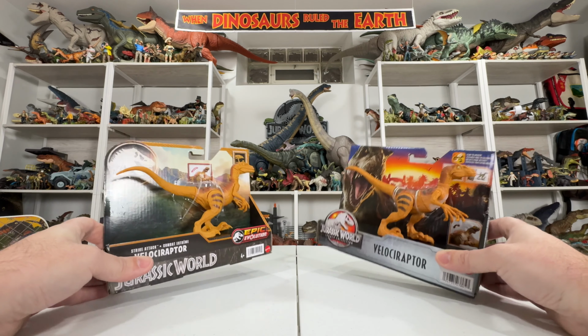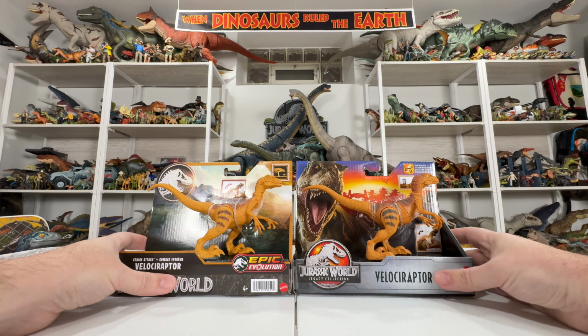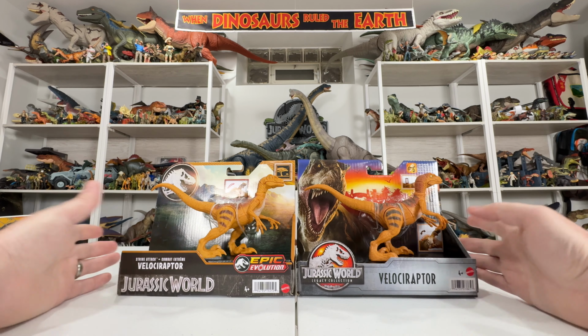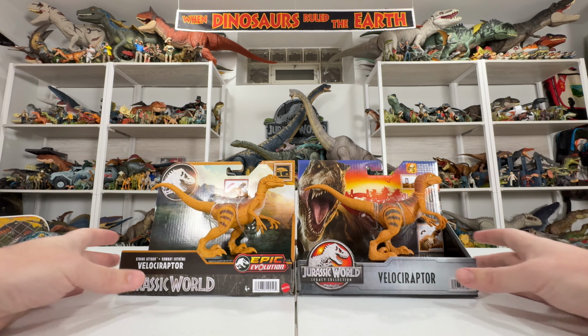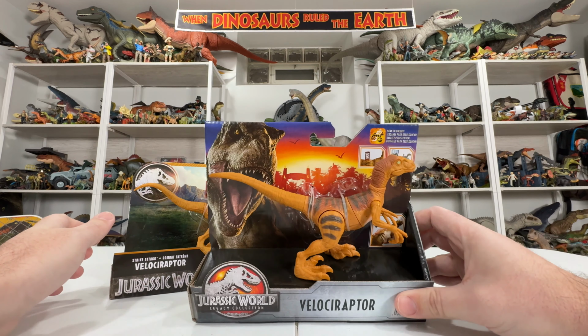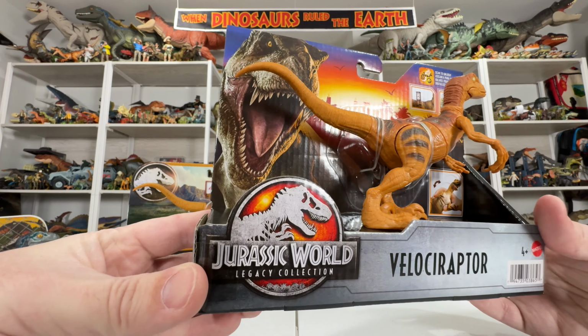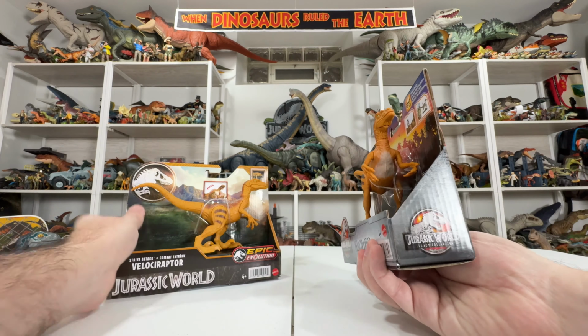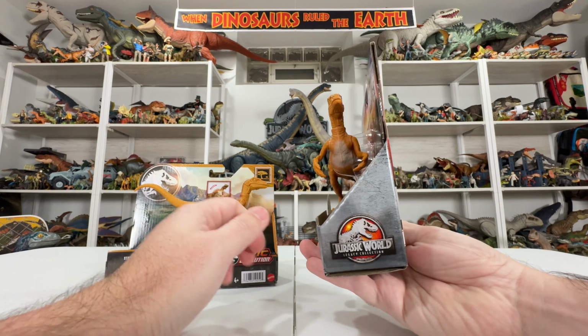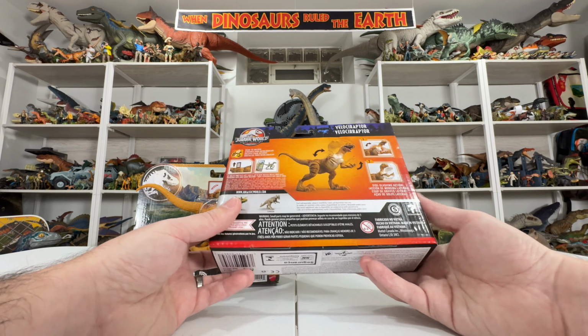So let's go ahead and break things down from the packaging standpoint, and then we'll get the figures out and do some side-by-side comparisons too. First things first, it's pretty clear the packaging is much different between these, with the Legacy Collection having that cool sunset, the Rex roaring, all that good stuff. You've got the Jurassic World Legacy Collection logo on the side of the package, and then the breakdown of the Raptor action on the back.